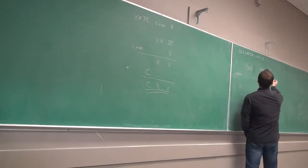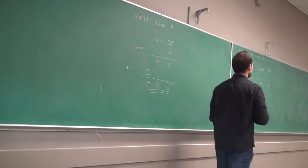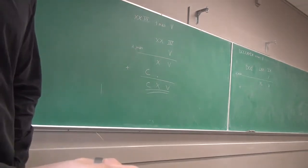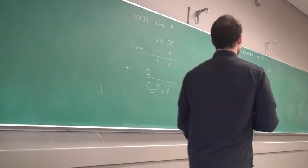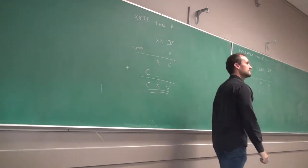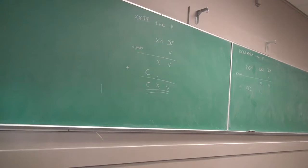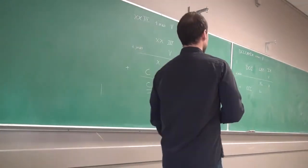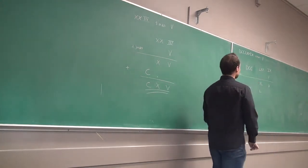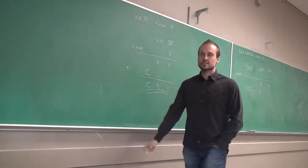Plus 5 times 70. I'm going to start in the tens column. 5 times 70. The 70 doesn't actually matter, it's only the 7. 350. So it's very important that you're able to convert between the two very quickly. I think 350. I can't write 350. 5 times, I may need some more space. 5 times 700.